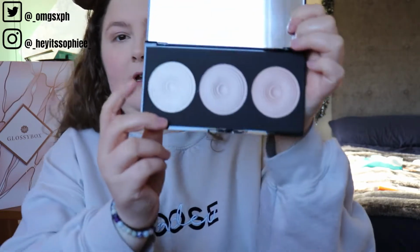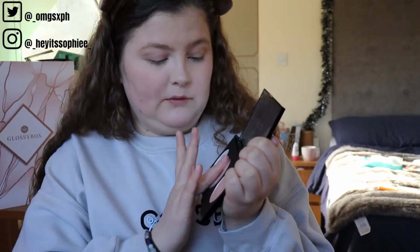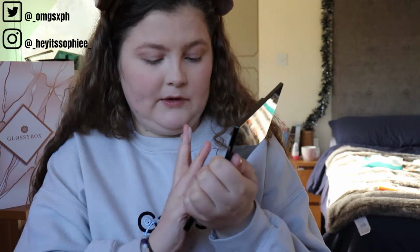So I guess the lighter one's just called Highlight and this one's called Beyond Radiance. You get 3 highlights in there. And this one's more of a white one. This one's a lighter purple and this one's like a peachy pink.